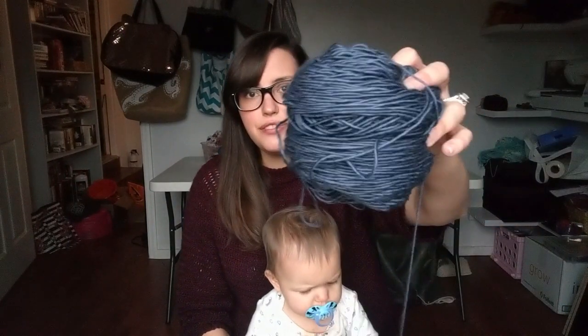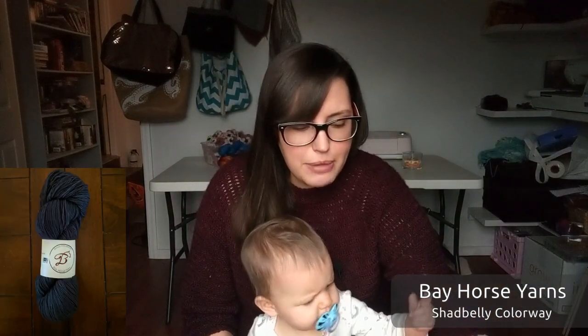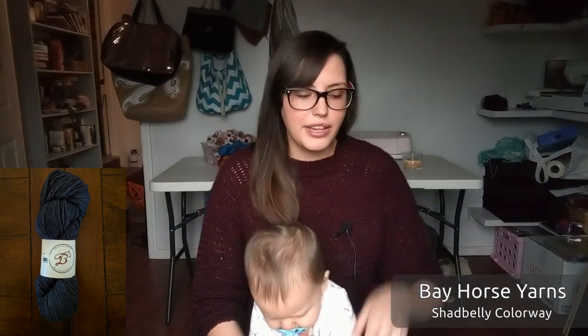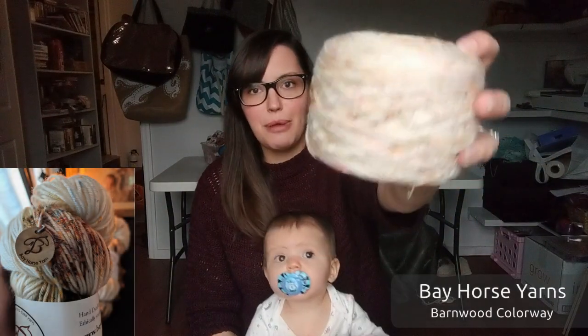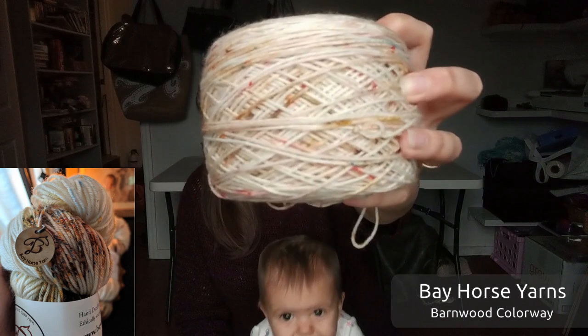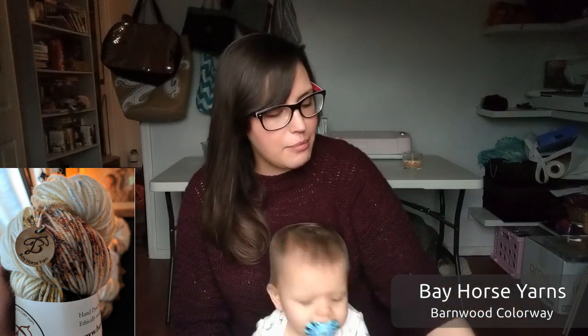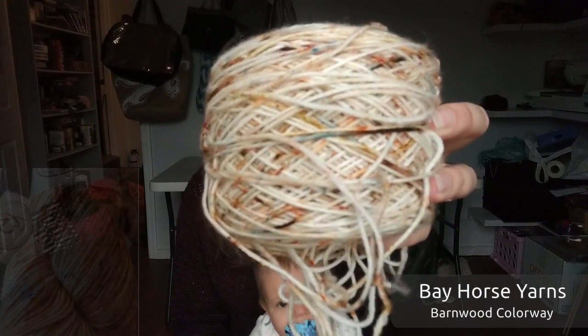The other thing I wanted to show, I showed this briefly. Both of these are Bay Horse yarns. This is the Shad Belly colorway in a discontinued base. I think she was calling it her pony sock. It's a 100% superwash single ply merino, and this is my pride and joy. This is the Barnwood colorway, and I bought two of these.